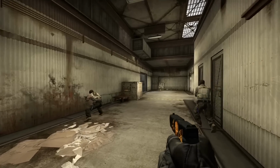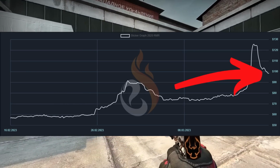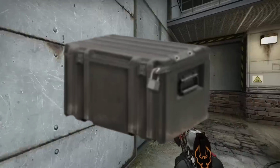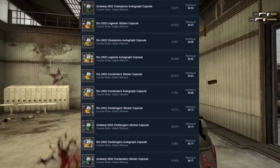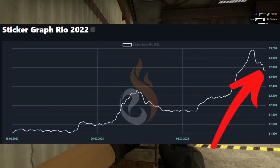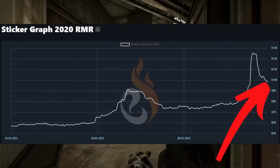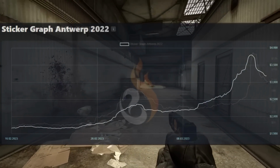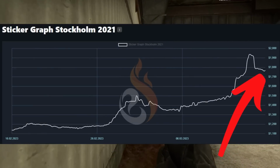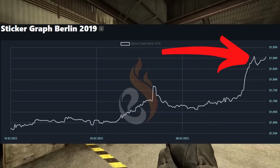Now, I'm sure you're probably roughly aware that everything is down to a decent extent. When I'm talking about everything, I mean specifically focusing in on those more liquid investments, especially on the cheaper end of it. But I don't think most people really understand the extent. If we want to look at capsules, there's a pretty significant difference between the 4 major invested capsules and older capsules. As you can see here, RMR, Stockholm, Antwerp, and Rio are all down pretty significantly, whereas if we want to look at some other older capsules, we're really not seeing too much movement there.